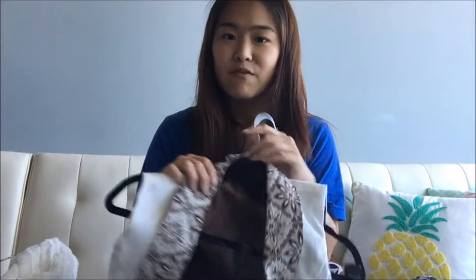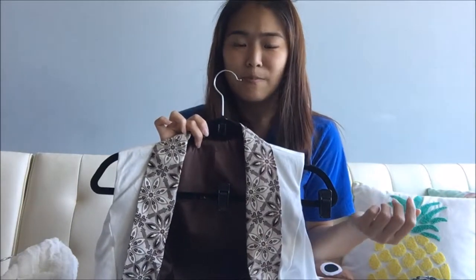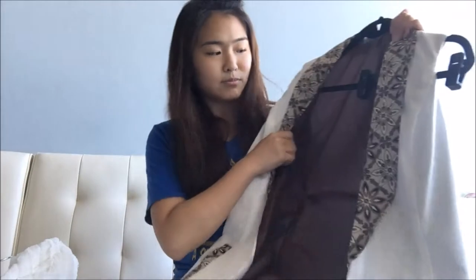So when I first ventured into the idea of a fall collection for Misha, I was thinking about creating vests. I haven't seen a lot of batik vests. This is one of the fabrics that my mom got from Indonesia, and I really love it. The color is really neutral, brown and white, and I can always pair it with anything. I think the white here is a denim fabric, and the inside is a brown lining. Everything is really nice.